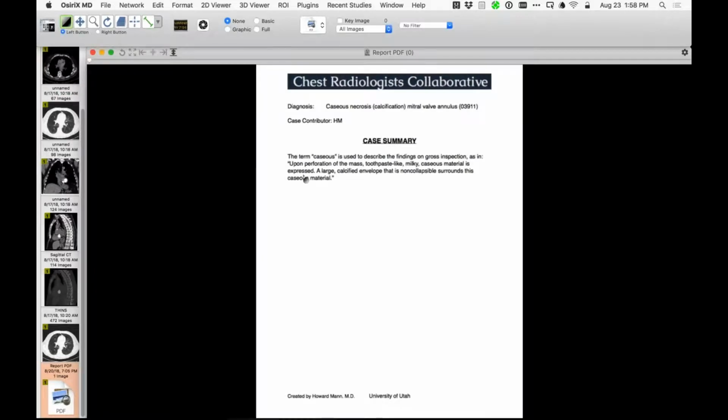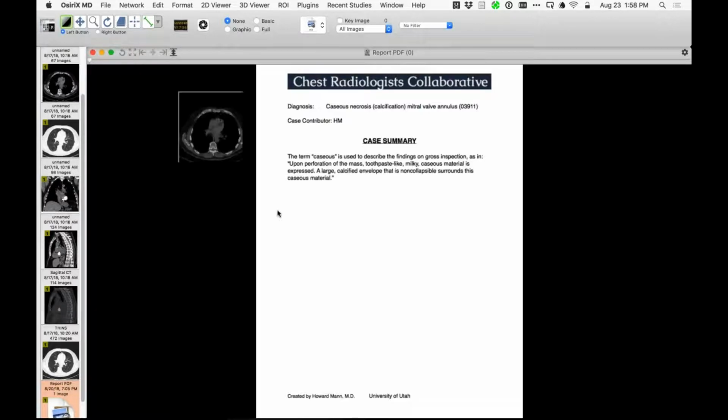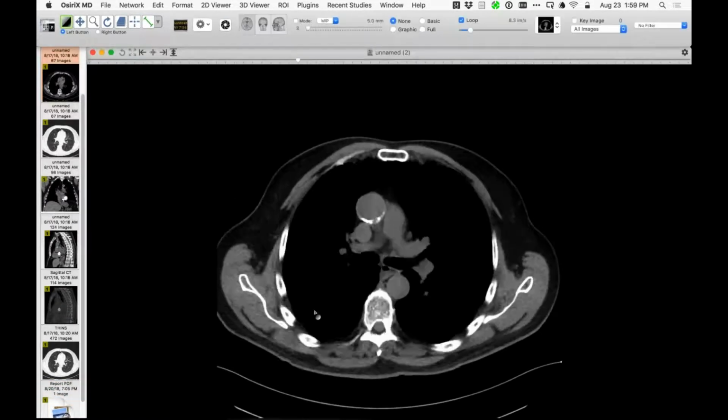take it out. It is usually described something like this: upon perforation of the mass, toothpaste-like milky caseous material is expressed. This is not this patient, just how it's typically described. A calcified envelope surrounds the caseous material. And when you look at this, it makes perfect sense why it looks the way that it does on CT.